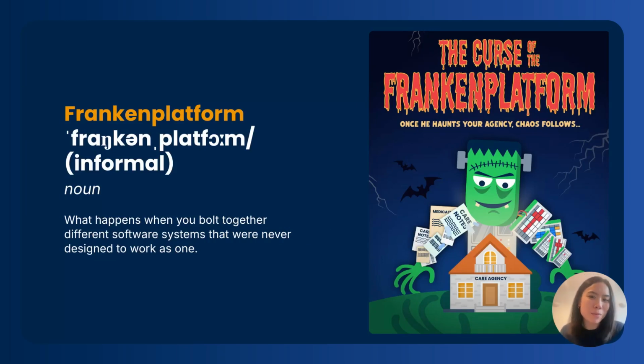A Frankenplatform is what happens when you bolt together all kinds of different software systems that were never designed to work as one. A lot of extra work goes into keeping these systems stitched together just to make them work. And what you want to be doing is thinking about delivering the best care possible and building the best possible experience for your carers within that too.